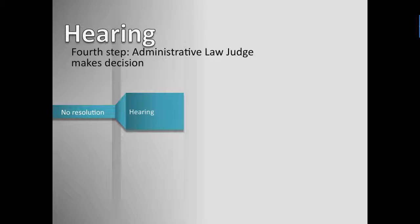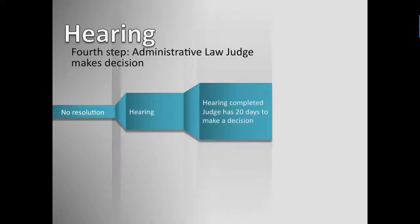The patient must show the court why he or she is entitled to the denied service. The patient should be prepared to present evidence supporting that the denial was incorrect, that the service is medically necessary for the patient. The judge will guide the patient and their representative through the hearing process. The judge will assure that the patient and/or representative is treated fairly during the hearing. After the hearing is completed, the judge has 20 days to make a decision and send the decision to the patient and to North Carolina Medicaid.